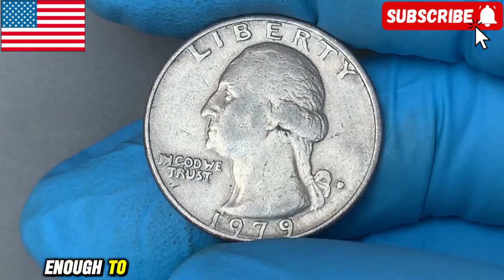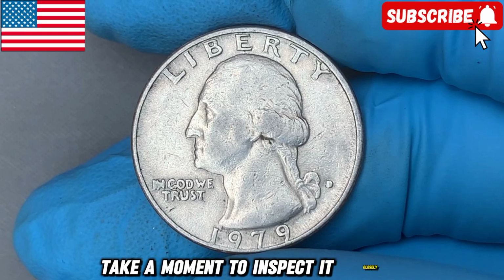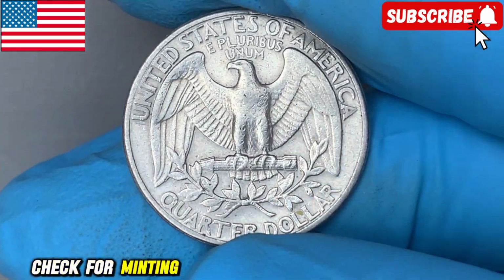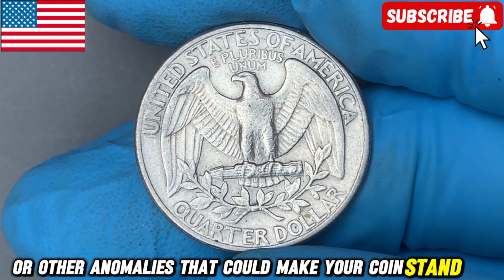If you're lucky enough to have a 1979 quarter in your collection, take a moment to inspect it closely. Look for any signs of doubling in the date or other design elements. Check for minting errors such as off-center strikes or other anomalies that could make your coin stand out.